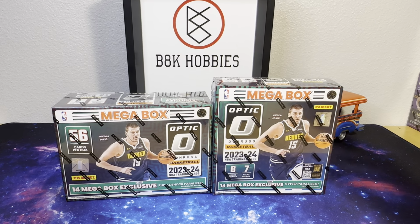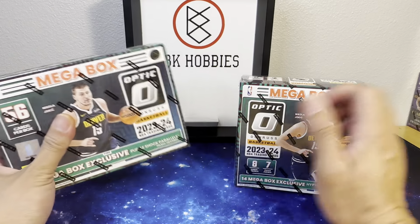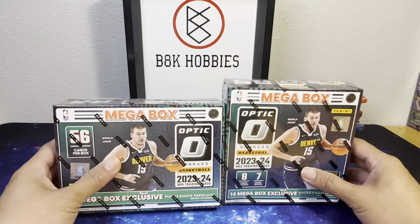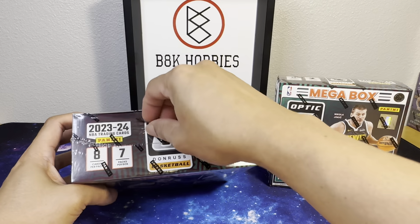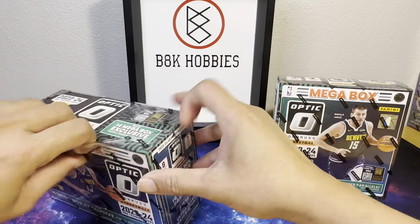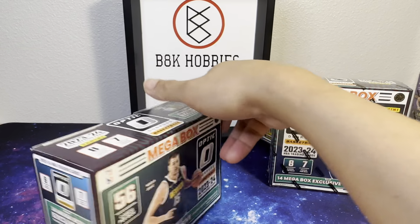Today we are going to do a battle of mega boxes. This is from Target and this is from Walmart. These are Donruss Optic 23-24 basketball mega boxes. So let's find out who'll give us the best card. There are four mega boxes. Is it going to be the Target one, which I'm holding right now, or the Walmart one?